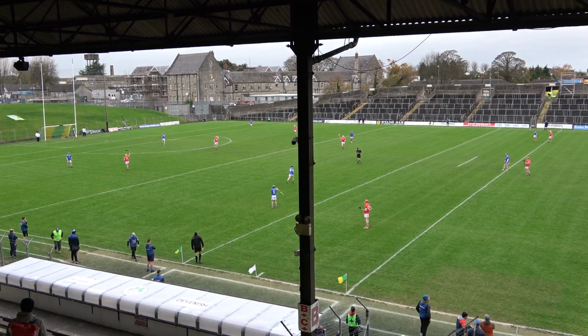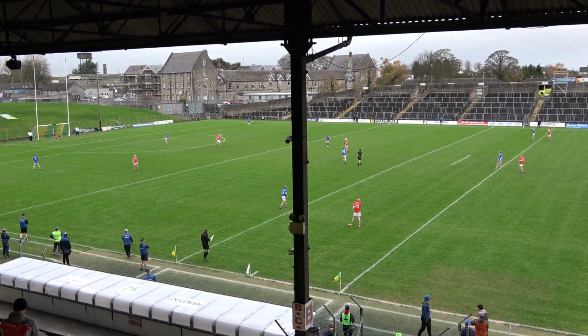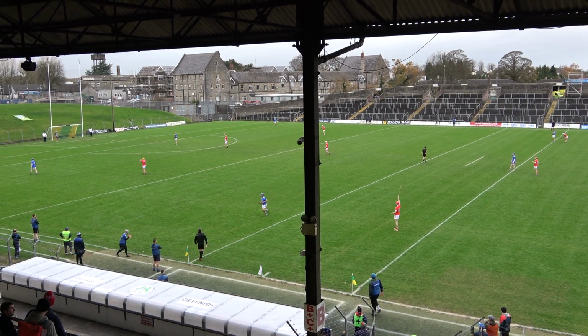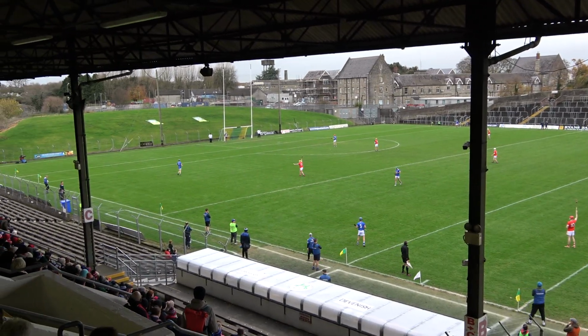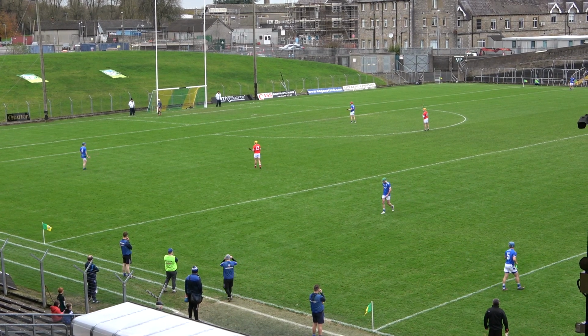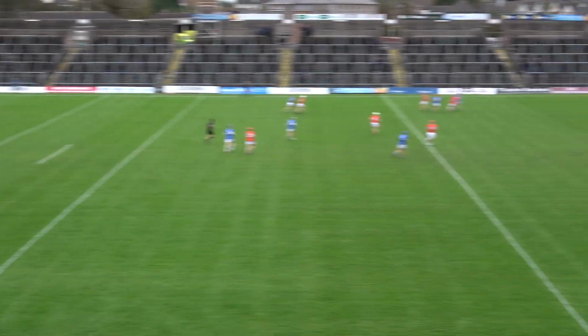Nigel Bracken. So a sub, the centre back, the number 6, who's the captain of Tullamore, Ger Crow, coming off. Looks like he might have been carrying a knock into the game and just didn't manage to shake it off. So a bit of a gamble there by Tullamore selectors, didn't work.